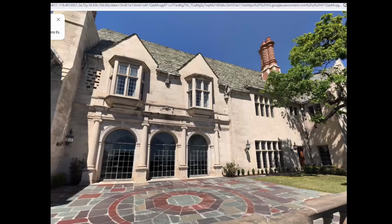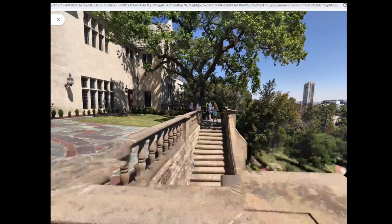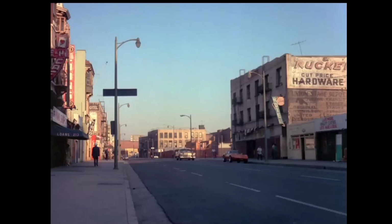So here's a shot of it, and oddly enough, it's the same location where we see Wilton and Devin talking. They talked right here, and Michael comes running up these stairs after running on this track in the pilot. So, and I believe you can tour this place, which is on my list to do one day. That would be awesome.